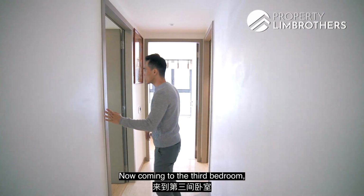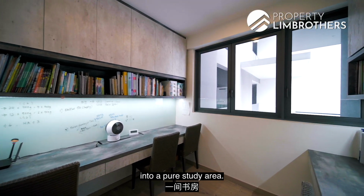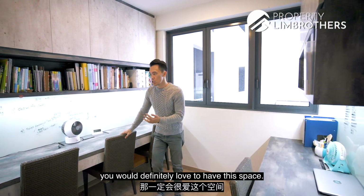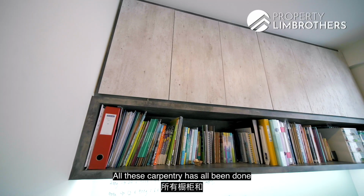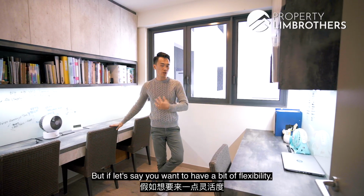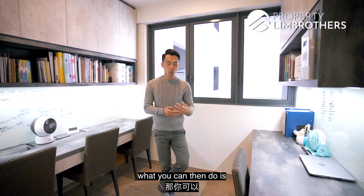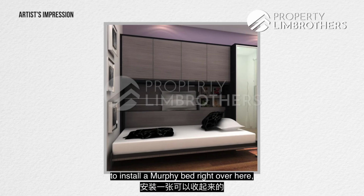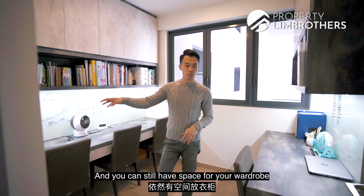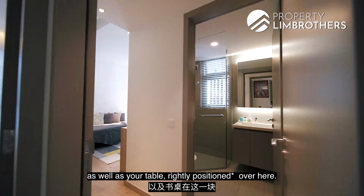Coming to the third bedroom, what our owner have done is that they have basically converted this into a pure study area. And I think if let's say you are a family with kids, you will definitely love to have this space. All these carpentry have been done with glass back panels. But if let's say you want to have a bit of flexibility, you want to have this as your part study and part bedroom type, what you can then do is to install the Murphy bed right over here, which is collapsible in nature. And you can still have space for your wardrobe as well as your table positioned over here.